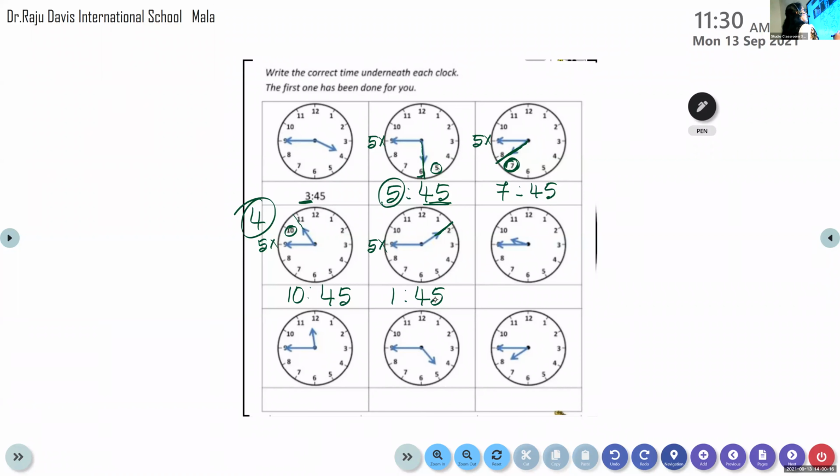First, you have to write the hour hand, where the hour hand is. Which number? Ma'am, that is 9. Yes, 9. It is in between 9 and 10. It has not reached here. So you have to take 9. 9, 45. Okay, good.